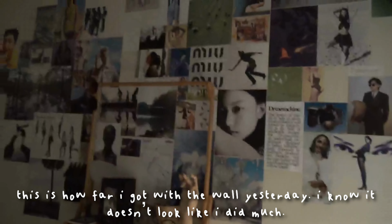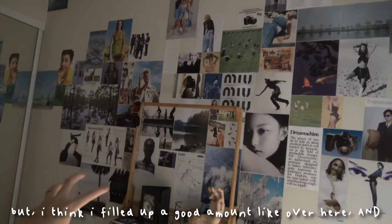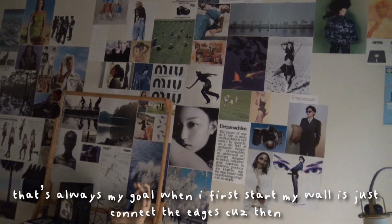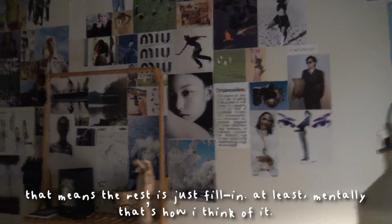This is how far I got with the wall yesterday. I know it doesn't look like I did much, but I think I filled up a good amount, like over here. And I managed to finally connect it from edge to edge, which is always a good sign. That's always my goal when I first start my wall, is just connect the edges. Because then that means the rest is just fill in. At least mentally, that's how I think of it.